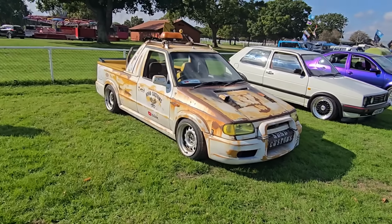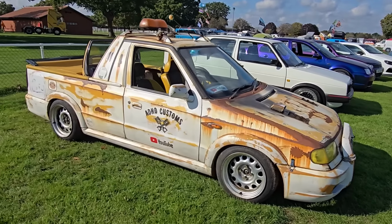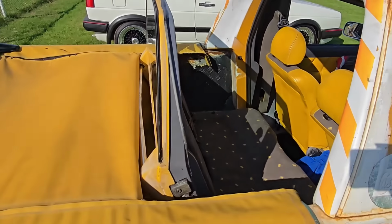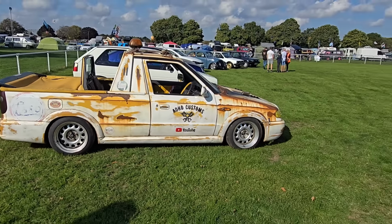Got my little truck in the show and shine over here, lined up with these lot here at the minute. Decided for this show and shine, I don't normally do this, but I decided to get the back seat out just to show people the little party trick it does. Look at that, back seat is out, spoilers looking cool. Very happy in the show and shine.